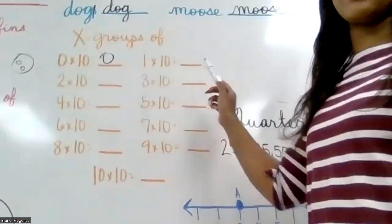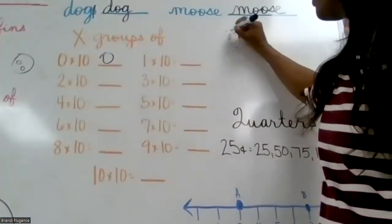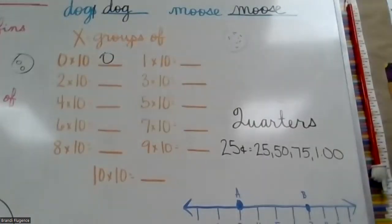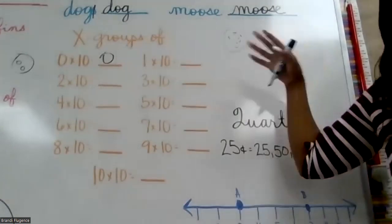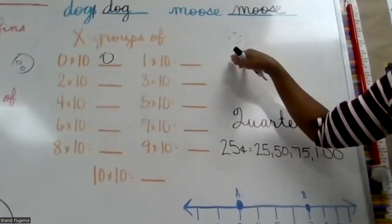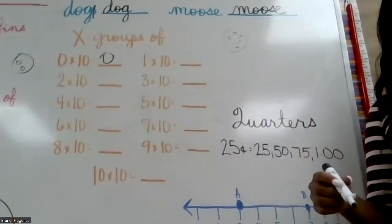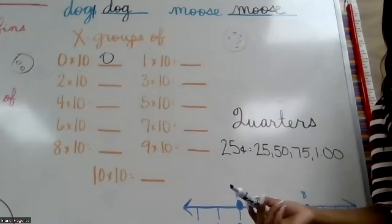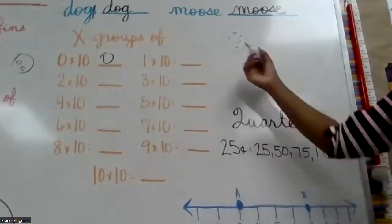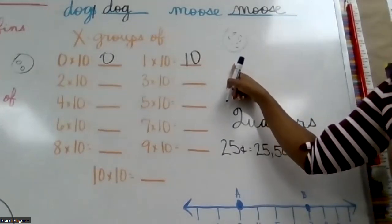All right, let's look at my next one. I have 1 times 10. What I am saying is that I have one group that has 10 on the inside of it. How much would that be? It's just one group of 10. It's 10. It's nothing else. One group of 10 is 10.